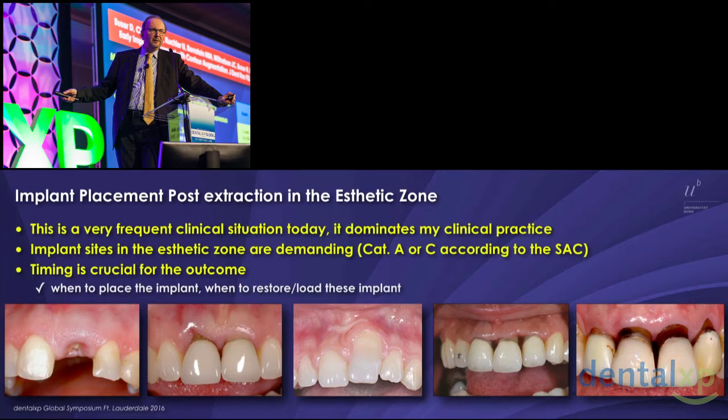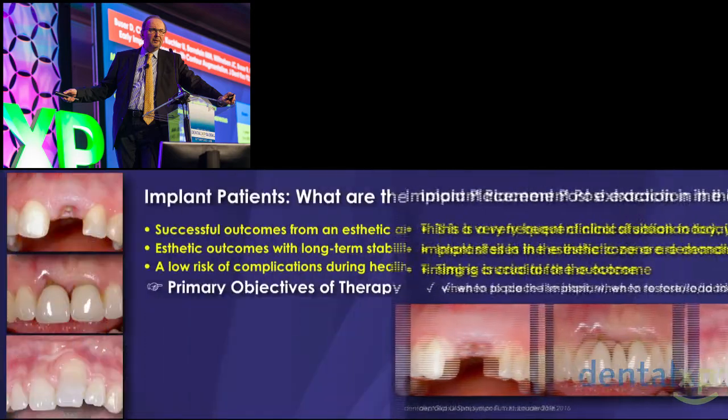Now, implant placement post-extraction is a very frequent situation today. It dominates my clinical practice. When we go to the SAC classification of ITI, straightforward, advanced, complex, this is either advanced or complex. It's never straightforward. And of course, the problem is if you mess up in the aesthetic zone, then you have a serious problem for the patient, because then it looks ugly and this patient is not going to be your friend anymore. And that's not the best marketing for your office as well. So we have to understand that timing is crucial in terms of when to place and when to restore an implant to get successful outcomes.